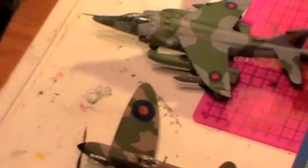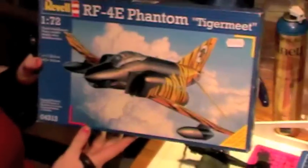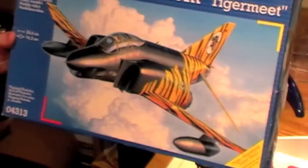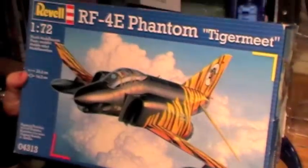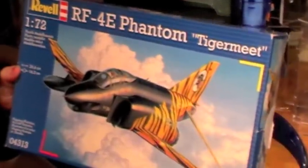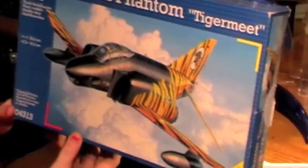Next one I'm planning on doing is this boyo. It's a bit of a tougher paint scheme, I must admit. Let's take that off. But yeah, it's going to be a wee bit tougher. I seem to be developing a bit of a fancy for the tiger meet paint jobs that are done on aircraft for the shows. I just think they're absolutely fantastic.